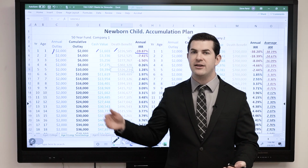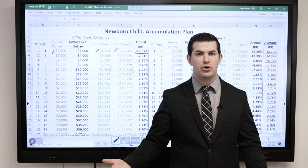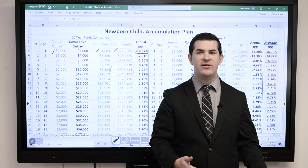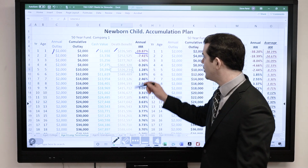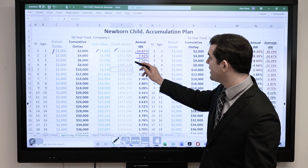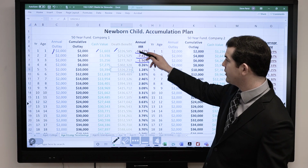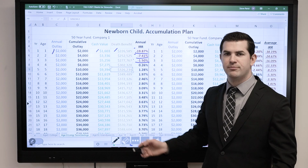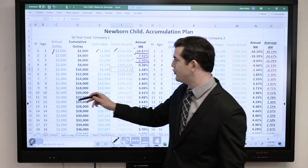I want to look at the net internal rate of return, which simply shows how much is my cash value growing by if I just run a calculation on it. So, see, it's negative here the first 3 years, year over year. If we pumped more money into it, we could make it stronger. We just used a small number of $2,000 per year.